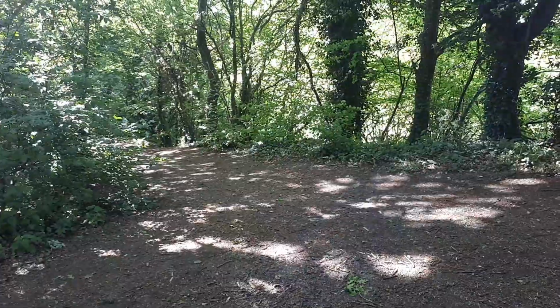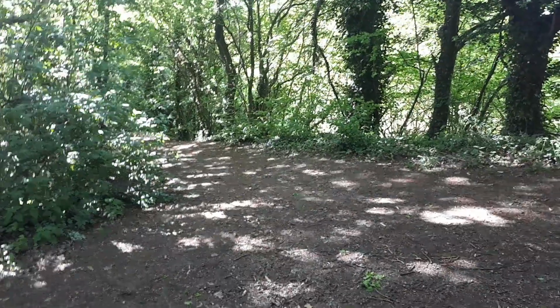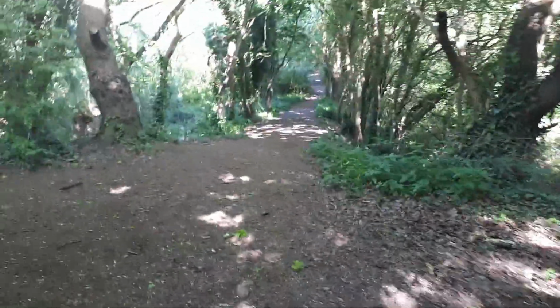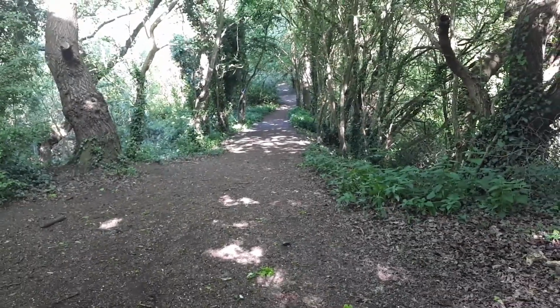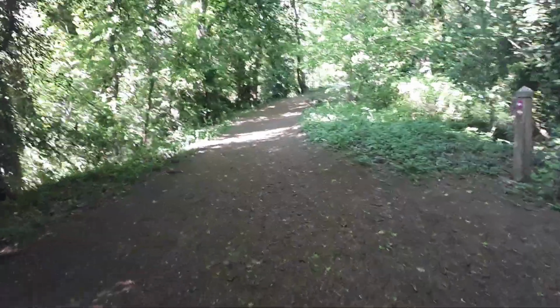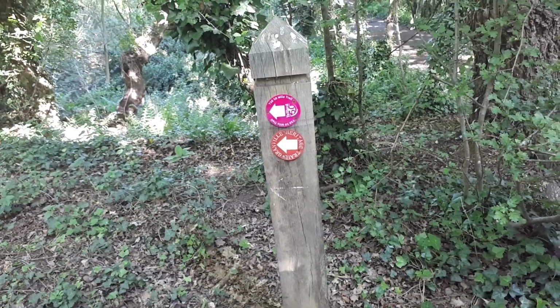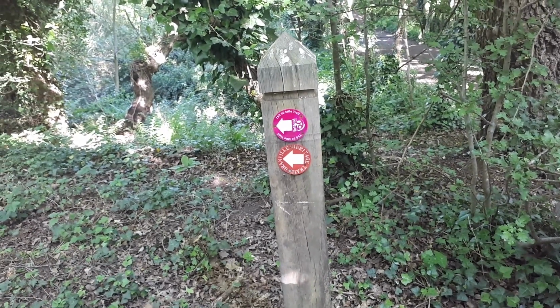Okay, it was in that direction we started this video, so we're not going that way. Instead, we're going this way. Now, there's a path we could go that way, but for now, we're going this way. Following the Granville Heritage Trail and the Telford T50 50 mile trail.